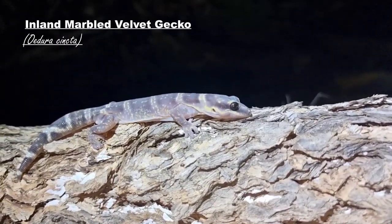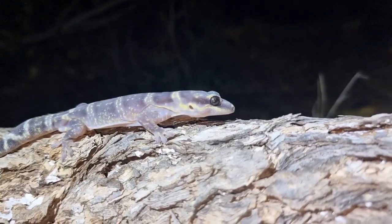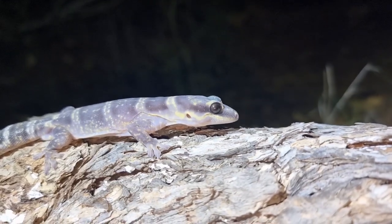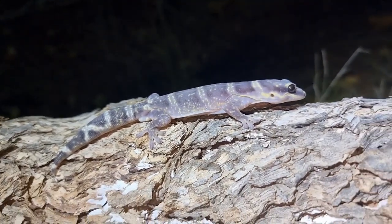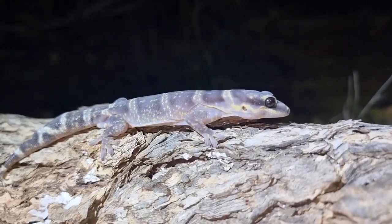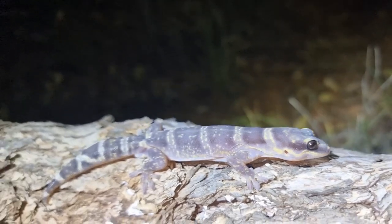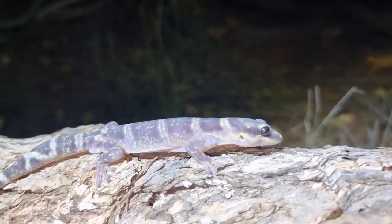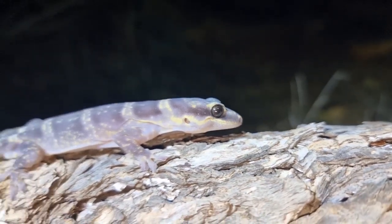It's been a pretty slow night, but I'm pretty happy to find one of these guys out here. We've seen plenty of them before, but never out here. This is an inland marbled velvet gecko, or Oedura cincta. Very pretty. Although it has not much patterning. Really cool.